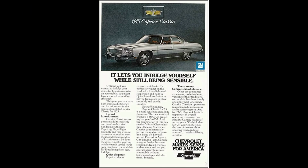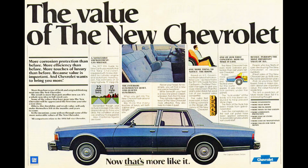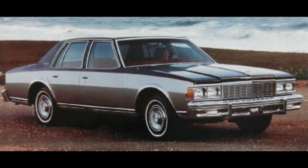The next restyle came about in, you guessed it, 1975. One more year with this basic design and then on to the 1977 models, which now rode on a completely new 116-inch wheelbase. This revamp would last through the end of 1979. For the sake of brevity, and because although the Caprice name endured until now, the cars were becoming radically different than our feature car, I'll just highlight a few of the more obvious differences.